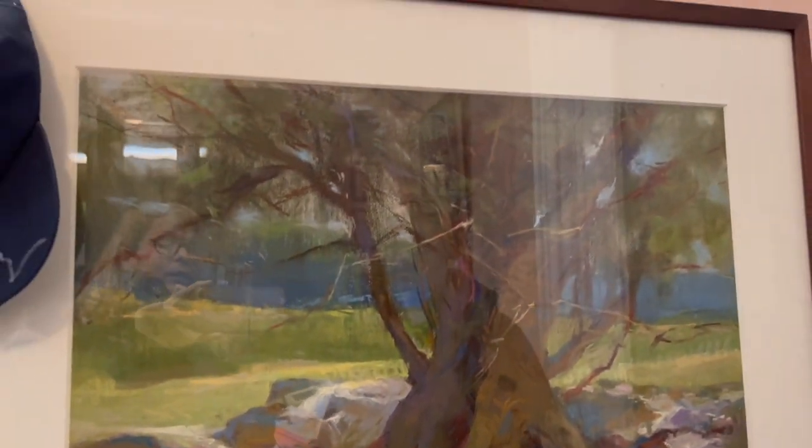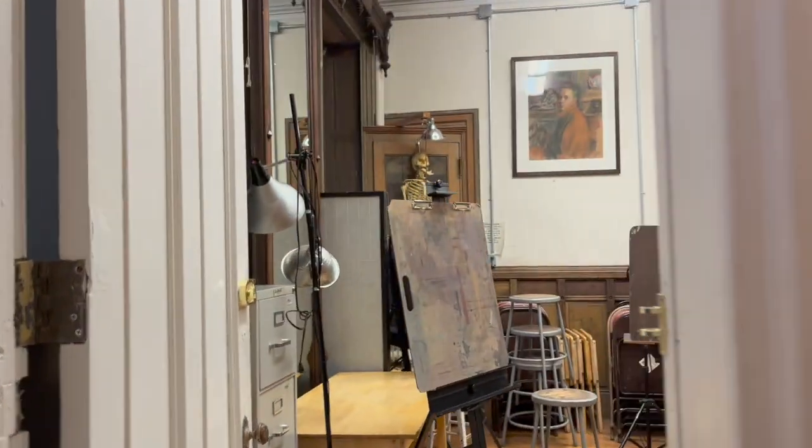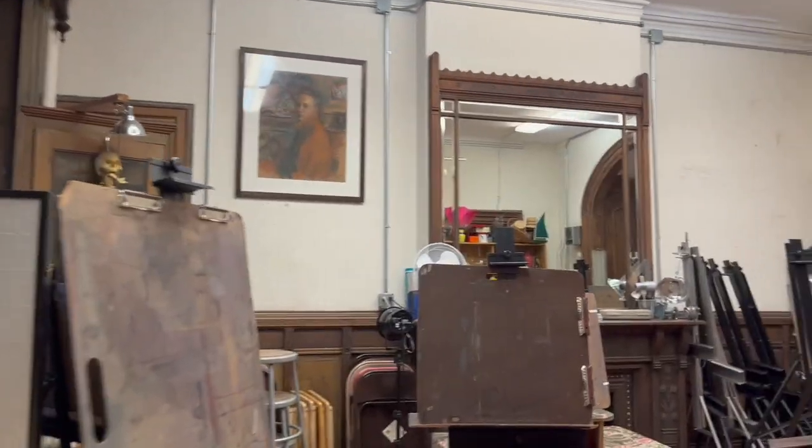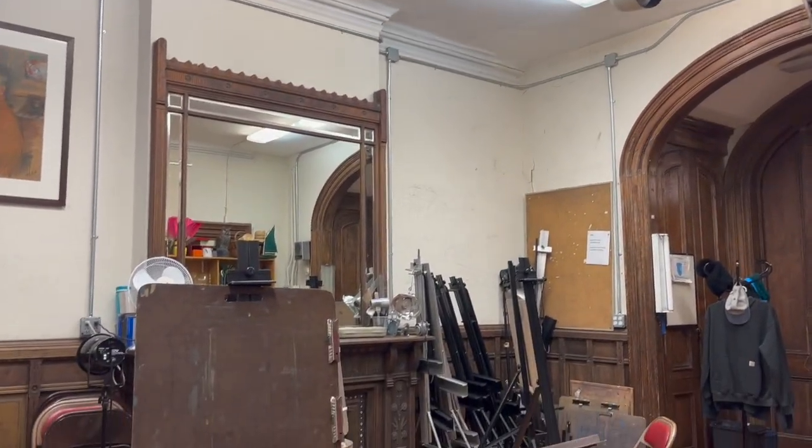I am so excited about pastel. I'm so interested. I feel like I want to give up oil and I just want to do pastel right now. But this is so fun. You guys are going to have to come and do a workshop here.